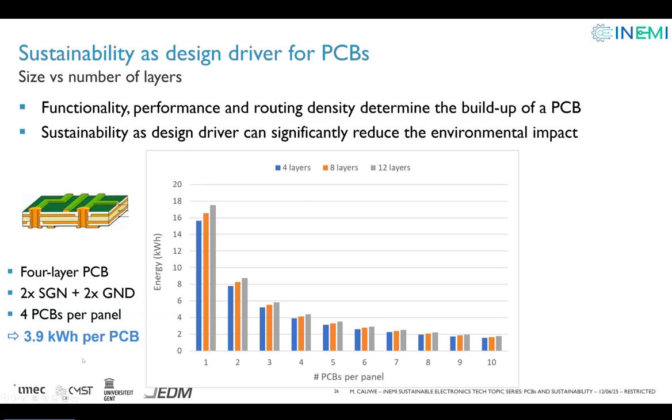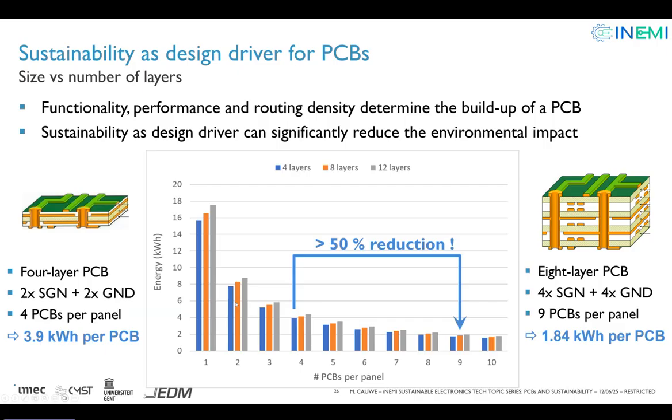According to our model, it's about 4 kilowatt-hours per PCB. Now, if you would redesign that PCB into an 8-layer PCB, double the amount of signal and ground layers, and ensure that it fits, so make it smaller and that it fits 9 times on the panel, you can reduce the energy need for manufacturing that PCB by more than 50%. Of course, there are some cases where this is not feasible, but it just illustrates that, okay, if you optimize for environmental impact, you can really reduce the impact of the PCB.